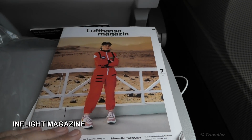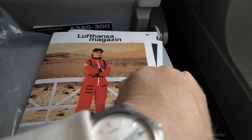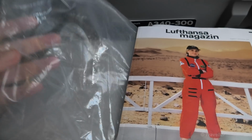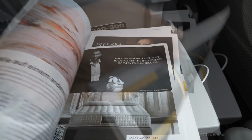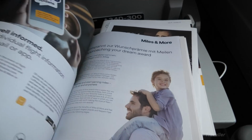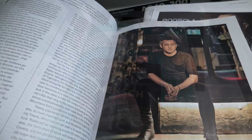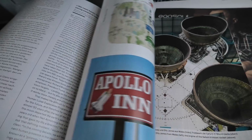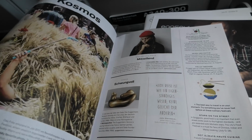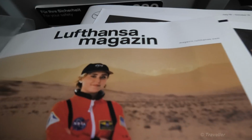Let's just quickly have a look at the Lufthansa magazine and Lufthansa duty-free magazines. We'll just skim them through. They're both stored in this little plastic bag. And here we go, Lufthansa's in-flight magazine, which I can see is in German, and here it's in English on the right-hand side column. But anyway, there you have it, Lufthansa magazine.